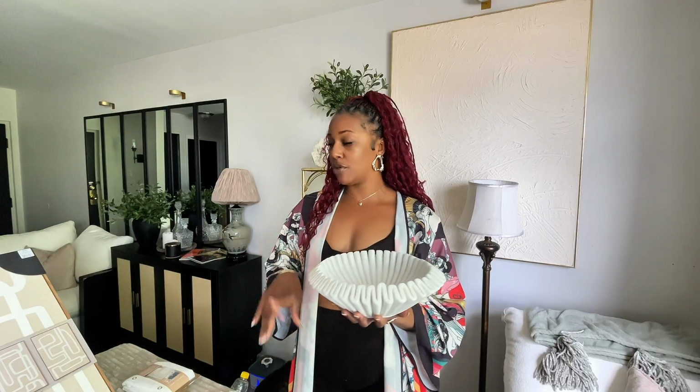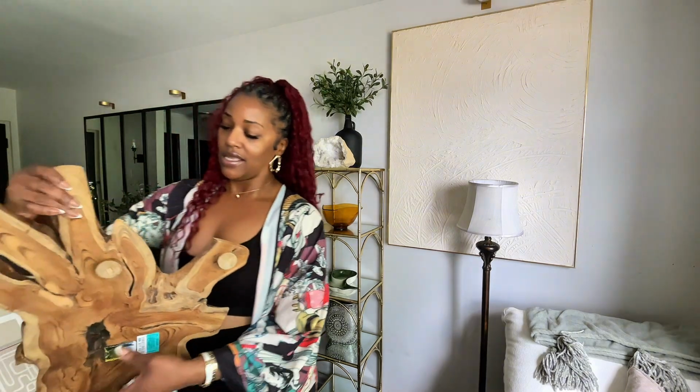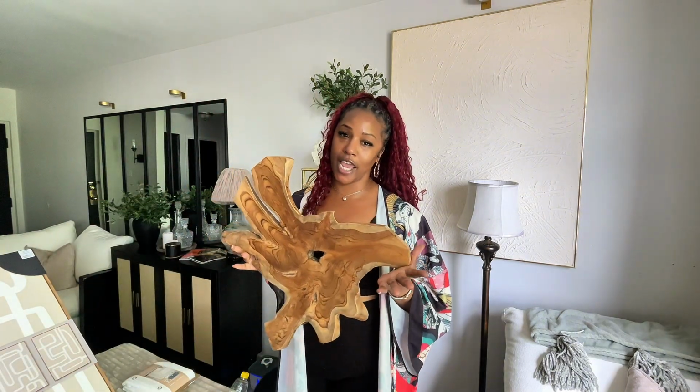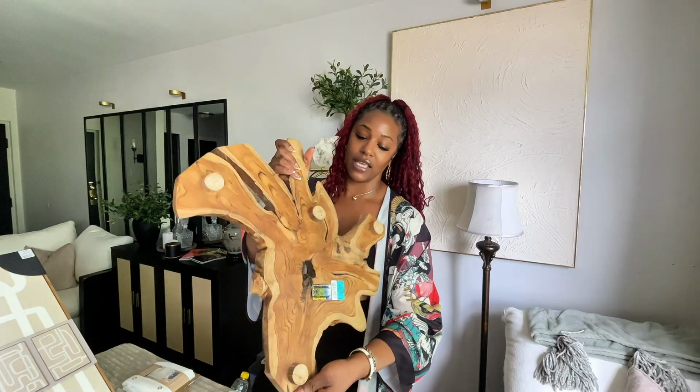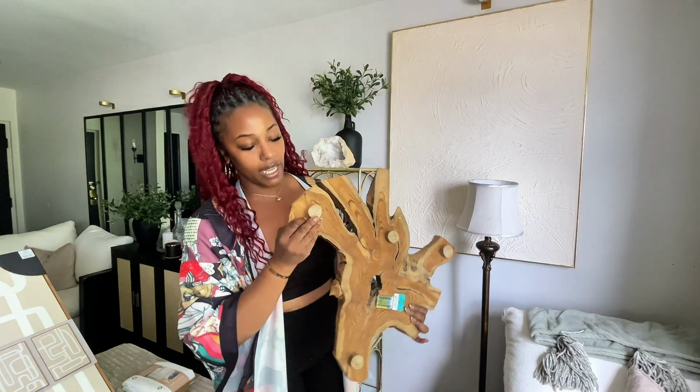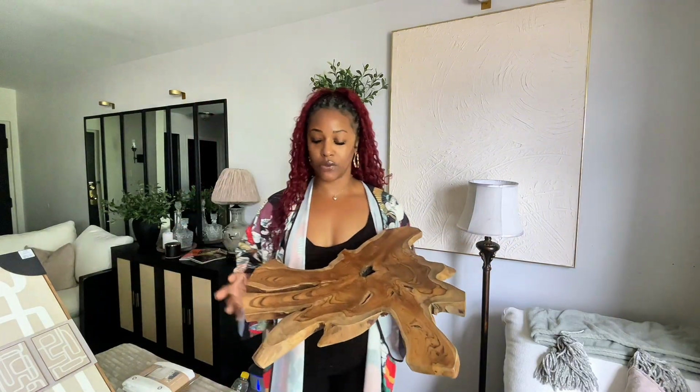And let me show you what we are going to sit this on, because as you guys know, we recently got a new coffee table for the living room. So we did pick up this gorgeous table centerpiece, you guys. Look at this. And it has these little legs on it that allow it to sit up off of the table, which is really nice.